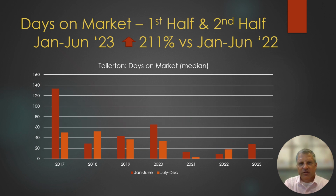All right, let's look at those days on market in Tollerton. And now this is where statistics can really trip you up if you're not paying attention. I think there's a line out there that says there's lies, damn lies, and then there's statistics. This would be one of those cases where on the surface, this looks like things could be really bad in Tollerton, where it says the days on market is up 211% versus the same period last year. But again, really small numbers.